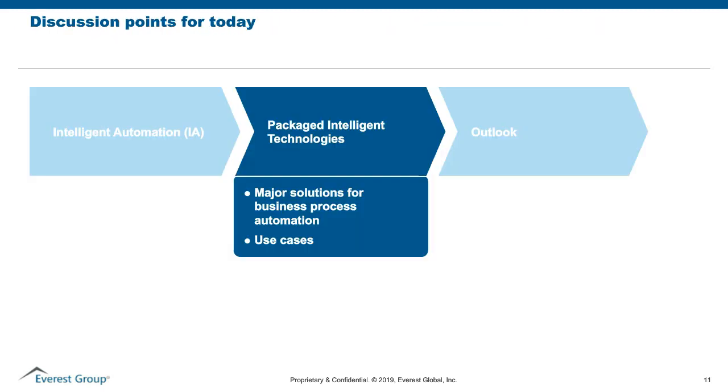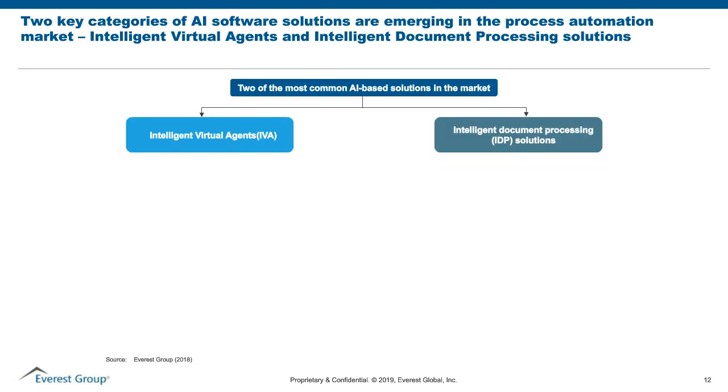This is about the major solutions for business process automation that use AI. So I'm now going to focus on the AI side. And there are two major technologies emerging in this space. And when I say major, I mean by their applicability to business process automation in particular. So it's in this context that I'm talking about. One of those is intelligent virtual agents.